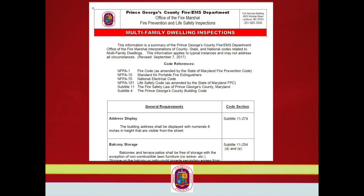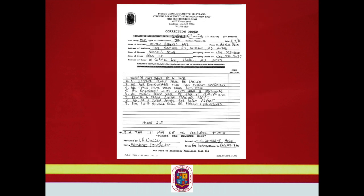A complete list of multifamily requirements and the code reference for each is available from the Prevention Office. Have the manager or responsible party sign the correction order. Give them the opportunity to copy or scan the original white copy as it is the most legible. Issue them the pink copy. The white copy is the official record to be forwarded to the Prevention Office. The yellow copy is for your station records.